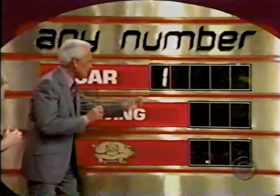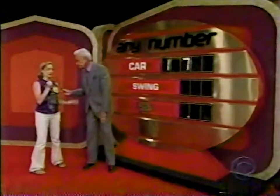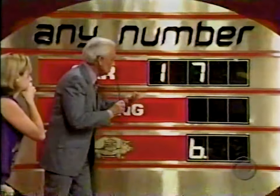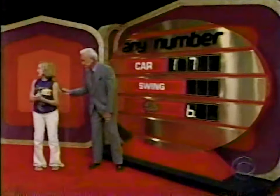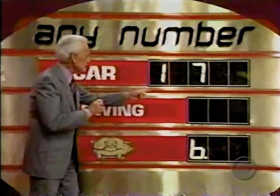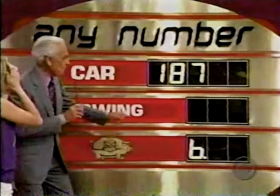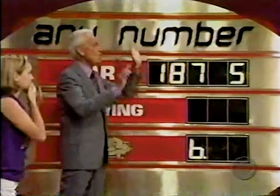7. 7. Light up the 7, please. There you are. Give me another number. 6. 6. Where's the 6? Down there in the piggy bank. Another number. 8. Here comes the 8. Oh, beautiful. 18,700. What do you want now? 5. She wants the 5. Give her the 5. Beautiful.